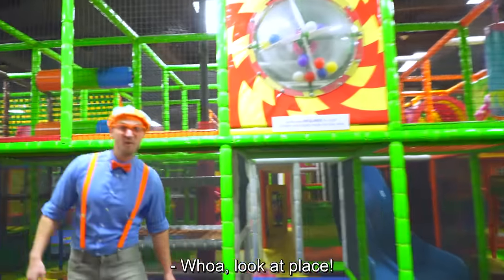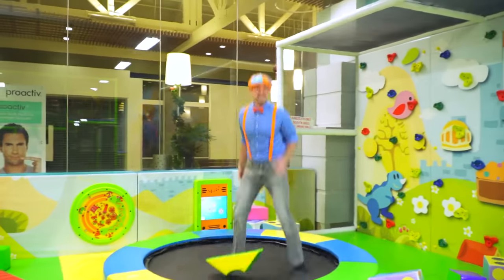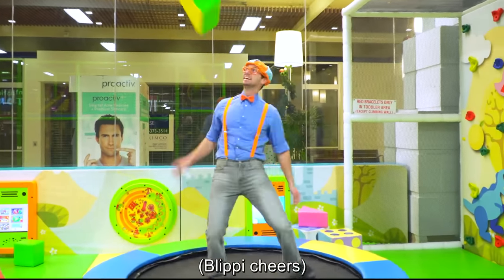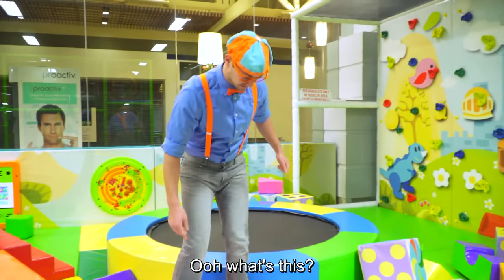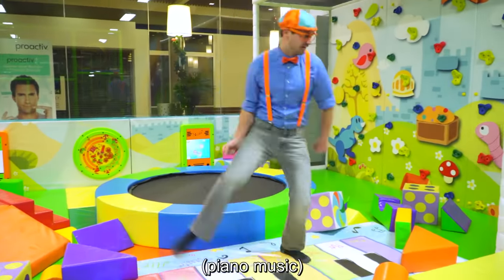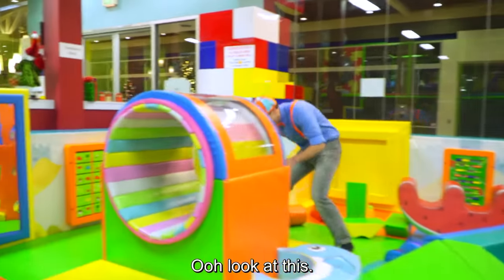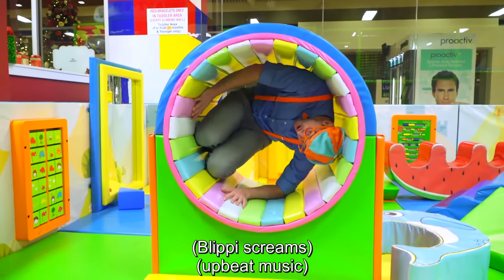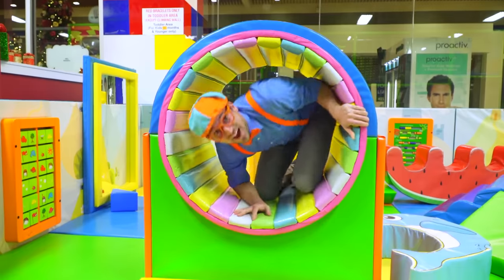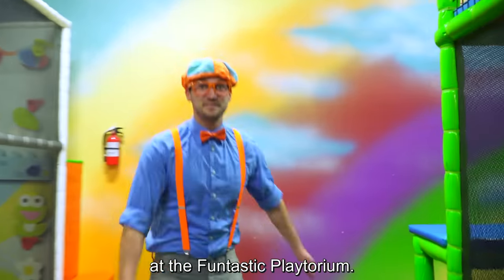Hey! Whoa! Look at this place! Oh, look! It's a trampoline! It's a piano! Check out some more fun stuff at the Funtastic Playtorium.